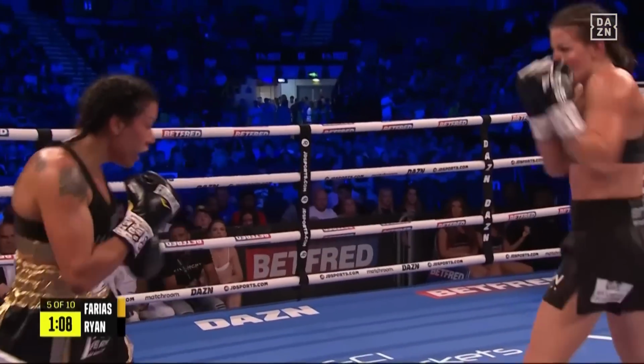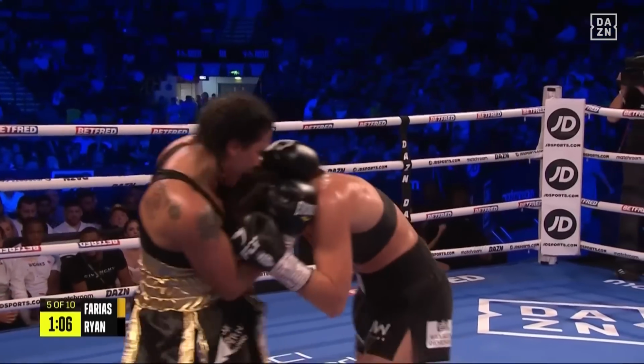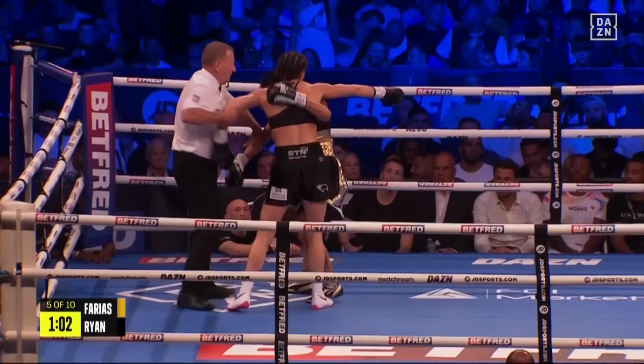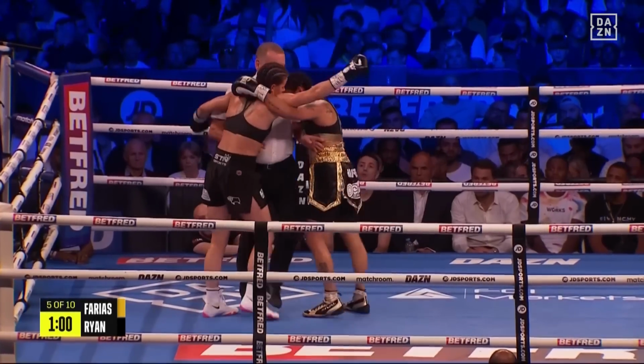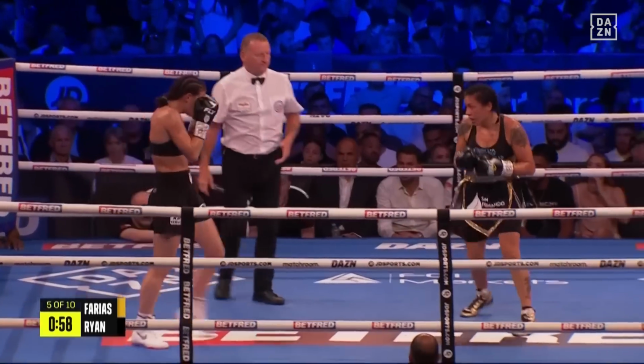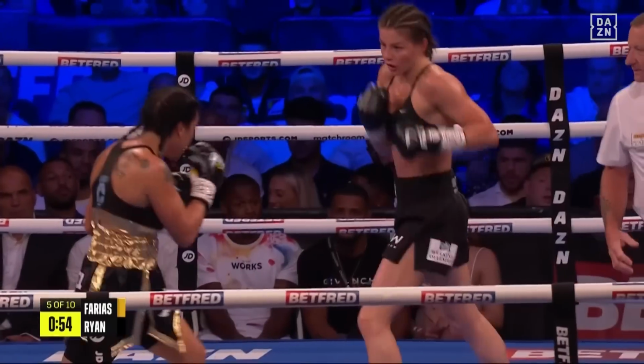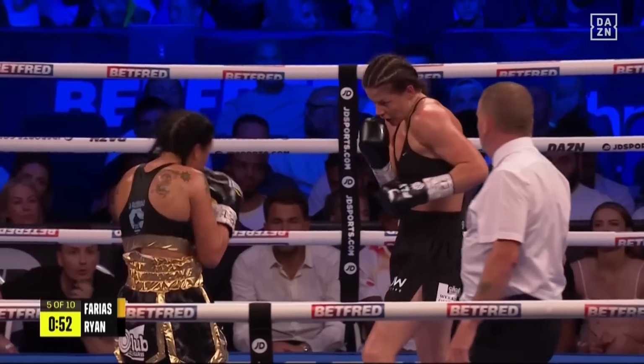Back to centre ring though, Sandy Ryan. Nice two-punch combination from Ryan there. Right hand, left hook. And it's at that range that she's clearly got the better of the Argentine, no question about it. You know, in the last fight, the difference in speed was Farias had the hand speed.